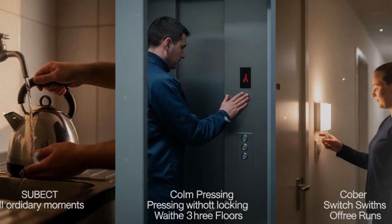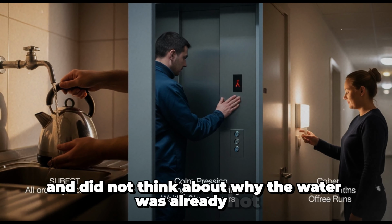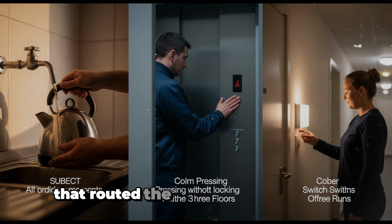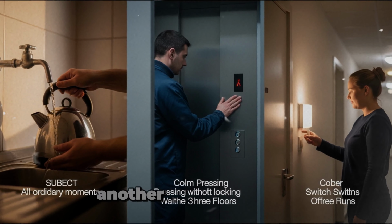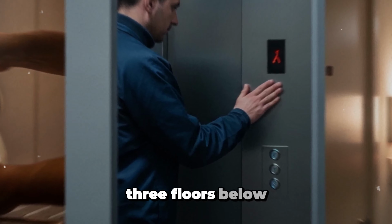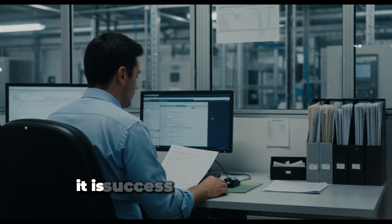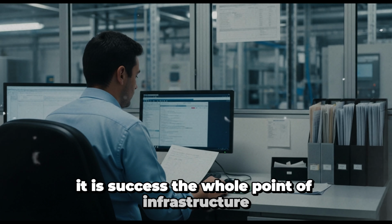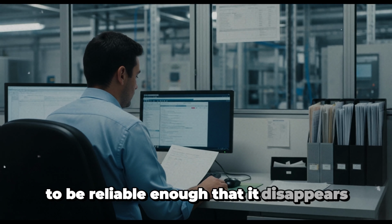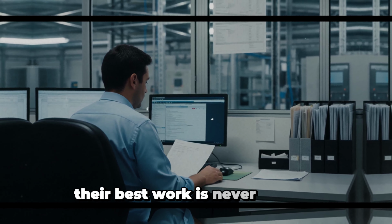Somewhere in the building, a resident ran a tap this morning and did not think about why the water was already hot. Another pressed a button and did not think about the software that routed the elevator to their floor. Another turned on a light and did not think about the transformer 3 floors below. That invisibility is not negligence. It is success. The whole point of infrastructure is to become background, to be reliable enough that it disappears. The people who maintain it understand this. Their best work is never noticed.